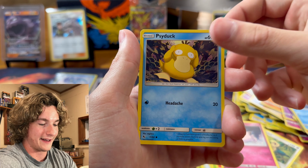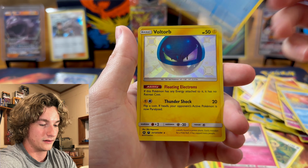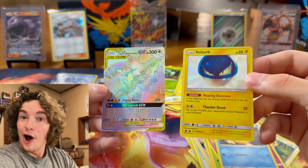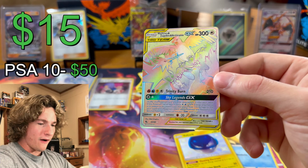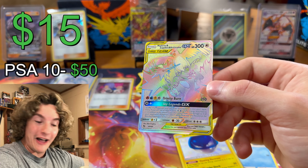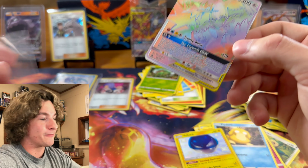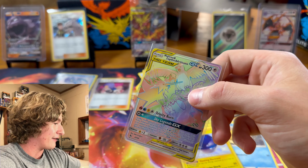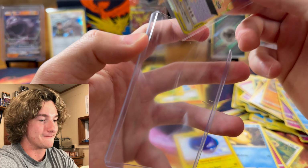Clefairy, Psyduck. Okay. Ooh, let's go. Let's go. Last pack mojo. Usually I get ripped, but this isn't bad. Let me get her in the sleeve. Let me get her everything'd up before I start sweating on it.